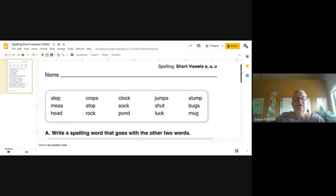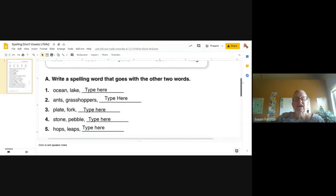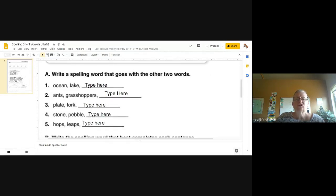So these are our spelling words for the week. And since we're online, we're not taking a traditional spelling test at the end of the week, but I will be grading some of these spelling phonics worksheets for a spelling grade for your report card. So let's look at our instructions. Write a spelling word that goes with the other two words. So you're looking for groups that make sense.